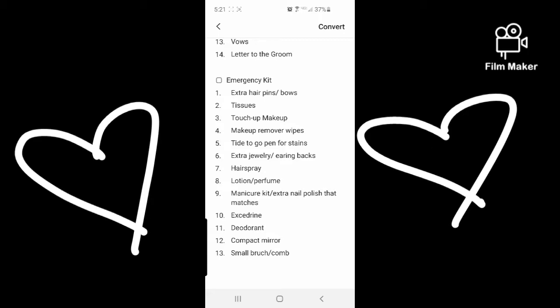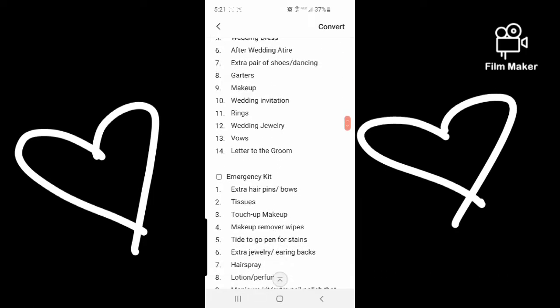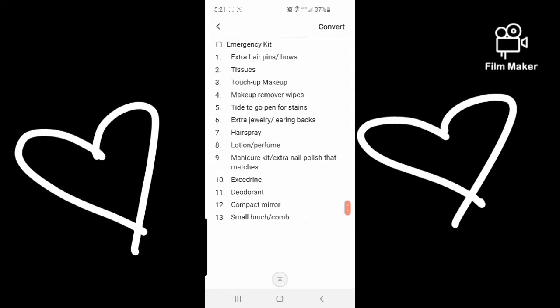Deodorant, I'm not going to pack that today either, because there's some stuff on this list too, like my toothbrush and stuff. I'm not going to be packing that stuff until the day of anyway. I just have it listed because that's what I am going to pack. Deodorant, I need a compact mirror, which I already have ready to go, and then a small brush or comb. I just realized I spelled brush wrong.